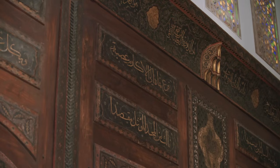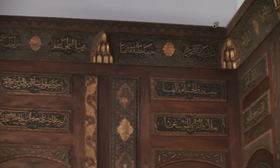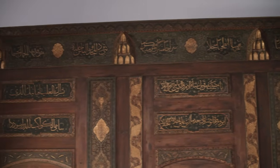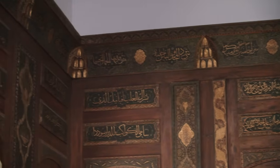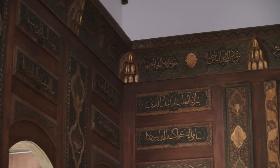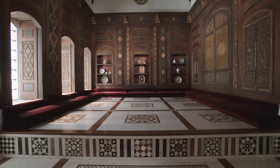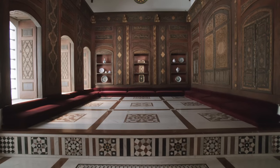There is Arabic poetry around the cornice, and the poetry praises the house, praises the owner of the house, and praises the Prophet Muhammad. In the meantime, some of the imagery on the panels on the walls is really borrowed from European sources. The Damascus room reflects a cosmopolitan climate firmly rooted in tradition.